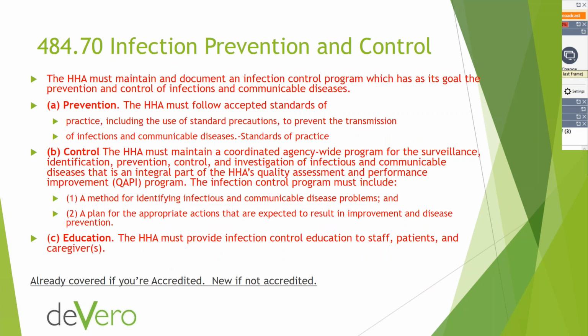Infection control is something that you're probably already doing, especially if you're accredited. These are the items that are listed: the prevention of the patient practice, including use of standard precautions to prevent transmission of infection and communicable diseases, which is a standard practice already. Control maintained by a core agency coordinated program, surveillance, prevention, identification, and so on. A method of identifying infectious and communicable disease problems, and a plan of the appropriate actions that are expected to result in improvement and disease prevention. And education must be provided for the entire staff, the patients, and caregivers. Again, that's not new if you're an accredited agency.